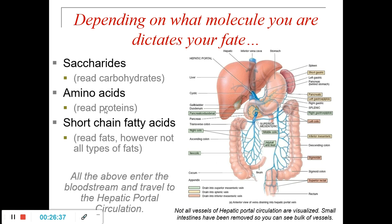Now you can see it doesn't matter whether it's the small intestine, large intestine. You can see not all vessels of the circulation are present. We can see that the small intestines, which would be here, have been removed, so we can see all of these different mesenteric vessels. But just understand that this entire capillary network of veins, these venules here, the large veins here, all of them combine and eventually feed into the hepatic portal vein. That's a part of what's called the hepatic portal circulation.